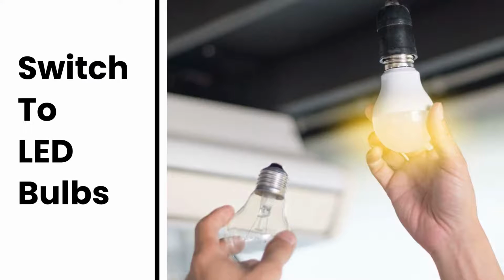Swap out those incandescent bulbs for LED ones. Incandescent bulbs emit a lot of heat, whereas LEDs stay cool. It might seem like a small change, but it can make a big difference in keeping your room comfortable.